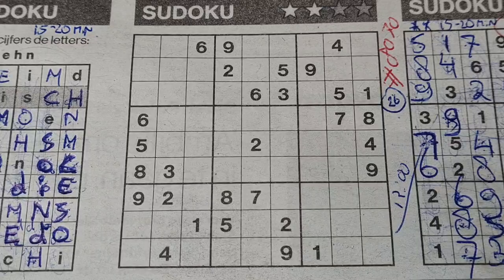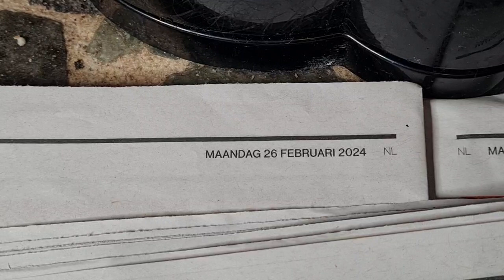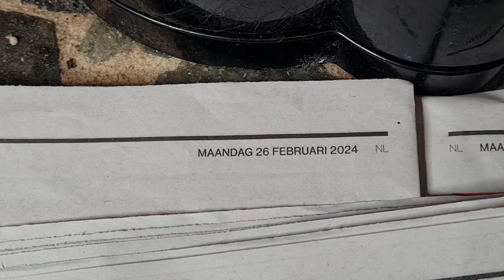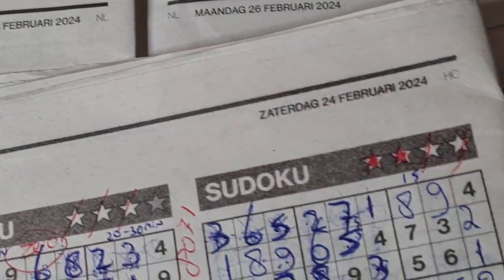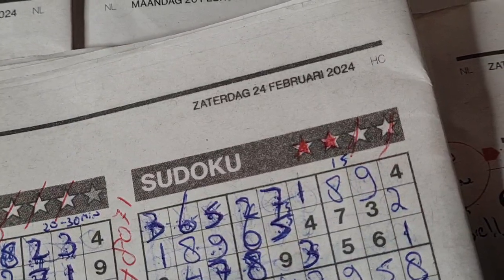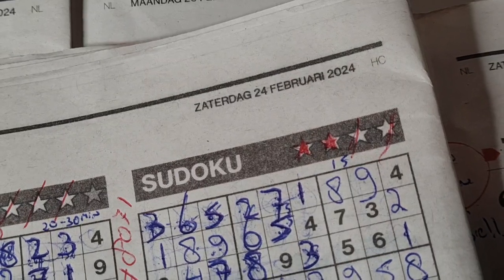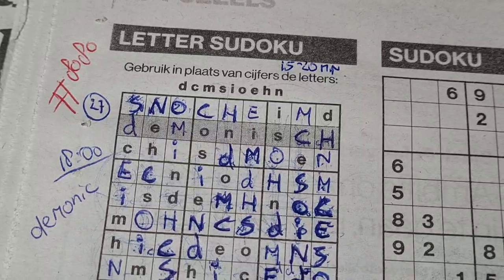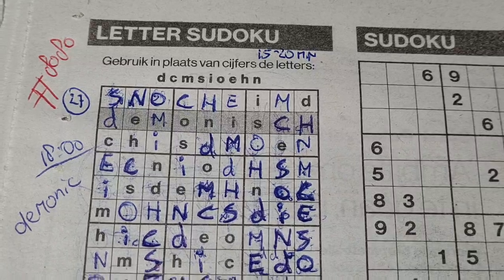The second puzzle in this additional, not in today's newspaper of Monday, February the 26th, 2024. Told you earlier, in today's newspaper, there are no extra puzzles. It's the additional of the weekend edition, Saturday, Sunday, February the 24th, 25th, 2024. In this additional, I've already solved one puzzle, the letter Sudoku. So we have two puzzles left in this additional.